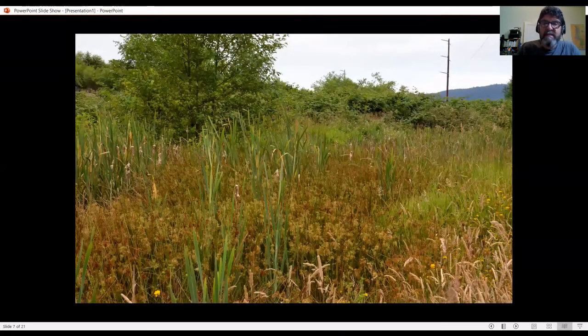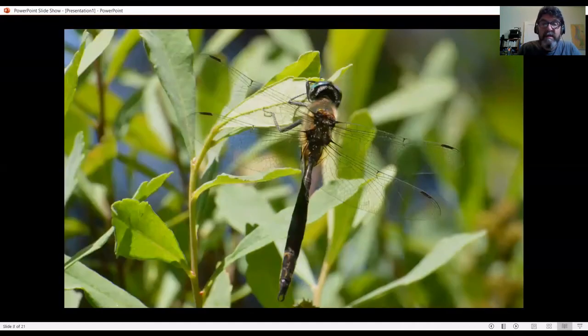This is a bit of wetland over at Stanley Marsh at North Coast Land Conservancy property. Another good place to go looking for bugs, especially if you're into dragonflies and things like that, is to go to a wetland, and Stanley Marsh is as good a place as any to go to look for dragonflies.